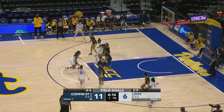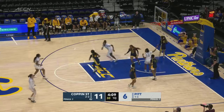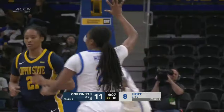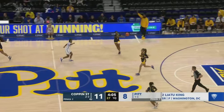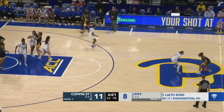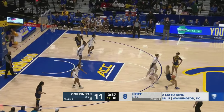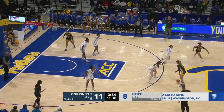Here's Perkins. King making a move now in the key, and she's got that one to go. She loves that little jumper. She's money anytime she's in that paint with that pullback jumper. And obviously she's a four, so, you know, the concept of going strong into the basket. But for Liatu King, that little jumper is money every time for her.